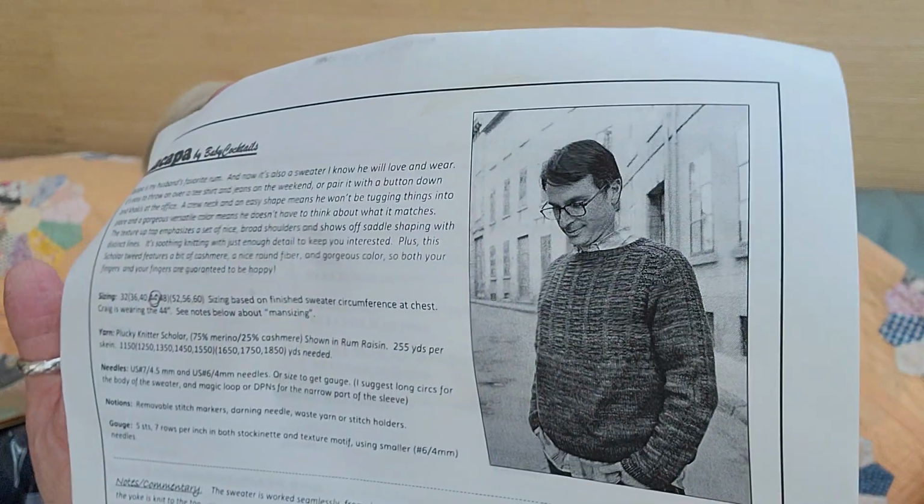And that's what the pattern looks like. It's very highly textured. It's by Baby Cocktails. And I like the fact that the yoke area for a man is very textured and very linear. So I really like that.